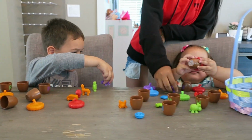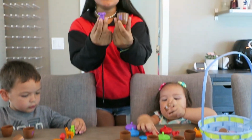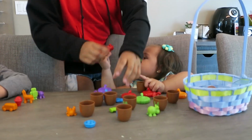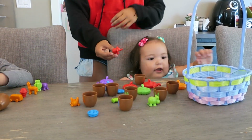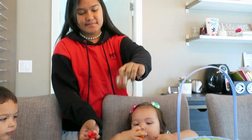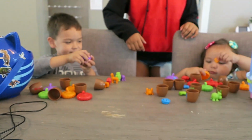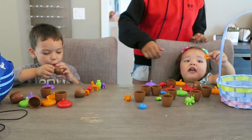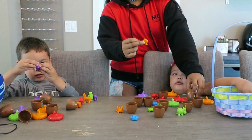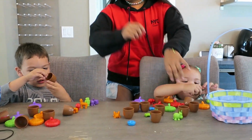Oh, Ayah got K for koala. K for koala. What's that? Elephant. This one for letter E. E for elephant. Okay, Tosh's turn. Wow. Ayah got a leaf for letter L.